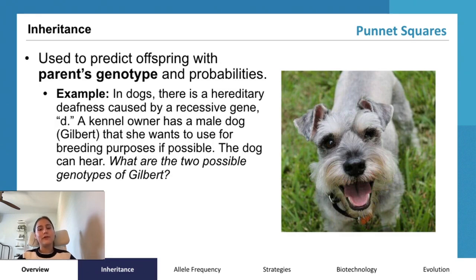If Gilbert is homozygous dominant, all of his puppies will inherit at least one dominant gene from him, ensuring that they can hear. On the other hand, if he is heterozygous, there's a chance that he could pass on the recessive allele to his offspring. If paired with a female carrying the recessive gene, some puppies might inherit two recessive alleles and thus be deaf. So, by knowing Gilbert's genotype, the kennel owner can make informed breeding decisions, minimizing the risk of hereditary deafness in future generations of puppies.